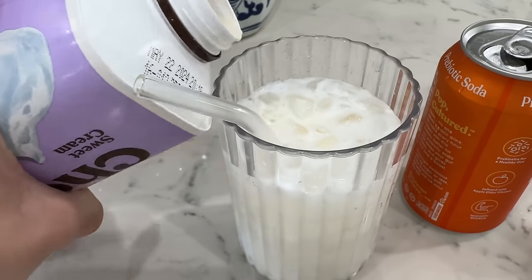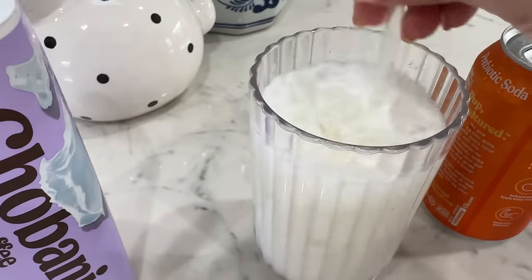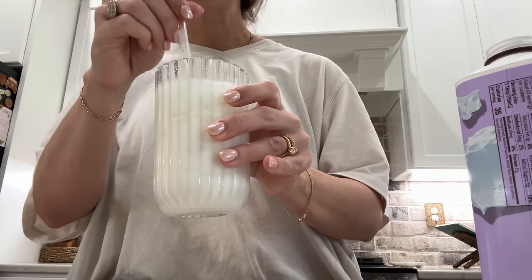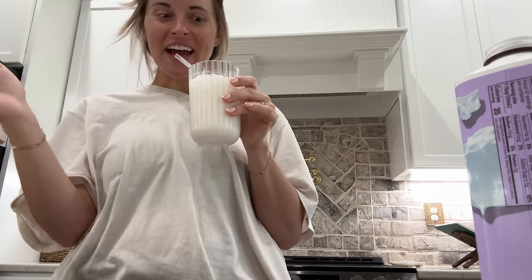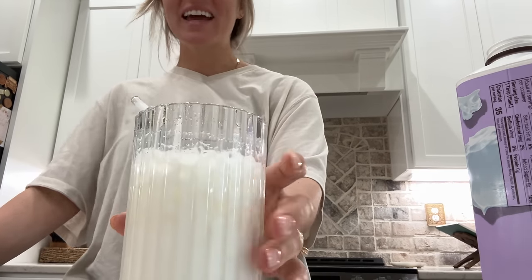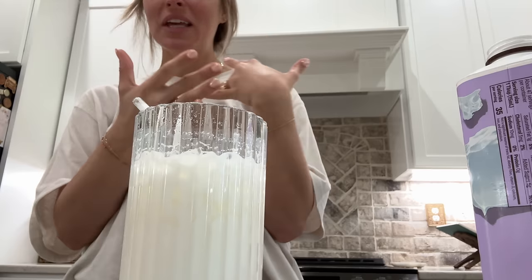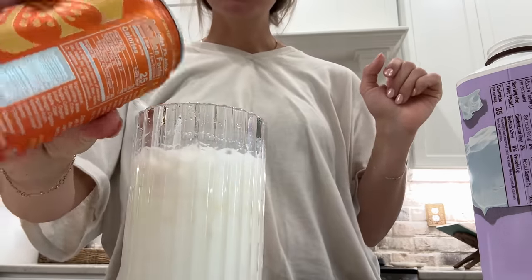Kind of playing around with it. I just feel like this is gonna be so yummy, and a fun little spring summer drink. Stir it and have a little taste. That tastes just like a little dreamsicle. This is like a healthier drink choice than those cream sodas that you go get in the cute little glass bottles. This is so good.